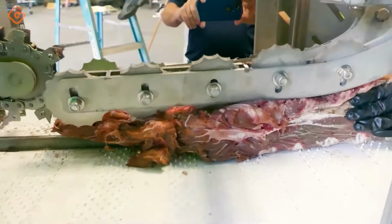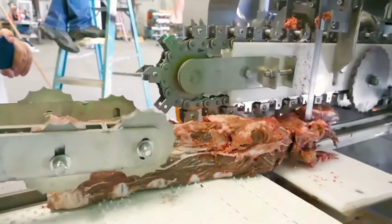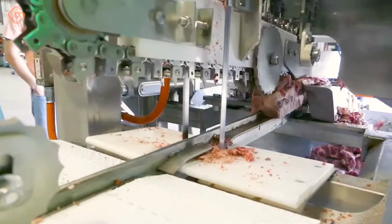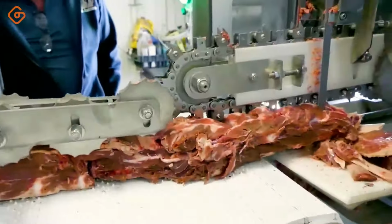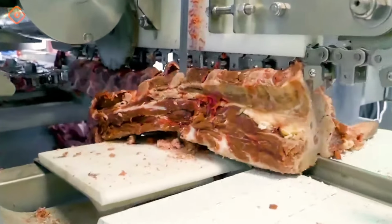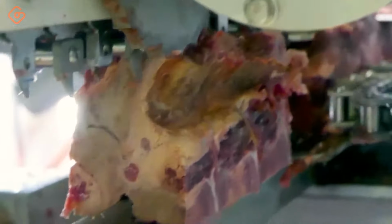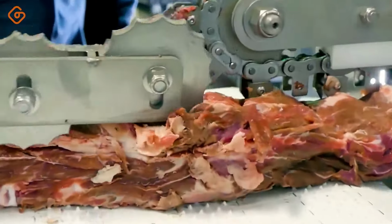Have you tried the optimal solution to handle hard bones? A bone saw is not only a powerful tool in the meat processing industry, but also an effective solution for processing hard bones. With the ability to cut and separate bones quickly and accurately, bone saws help create quality and uniform cuts of meat. This not only increases efficiency and saves time in the production process, but also ensures safety and hygiene in the meat handling process.